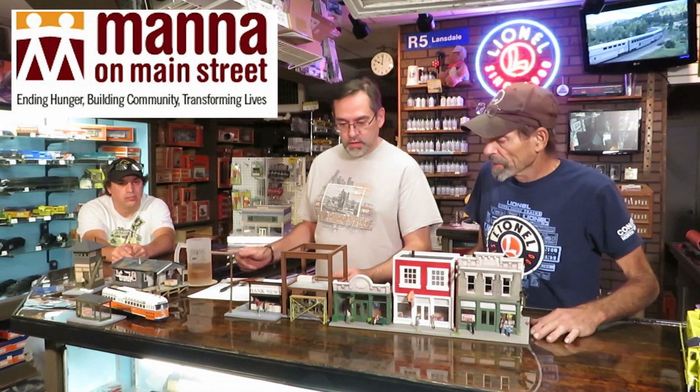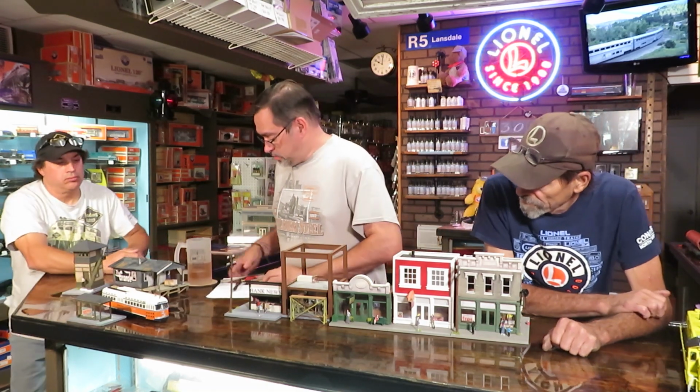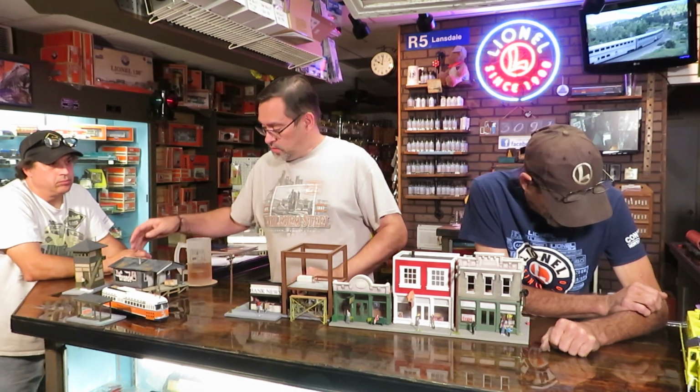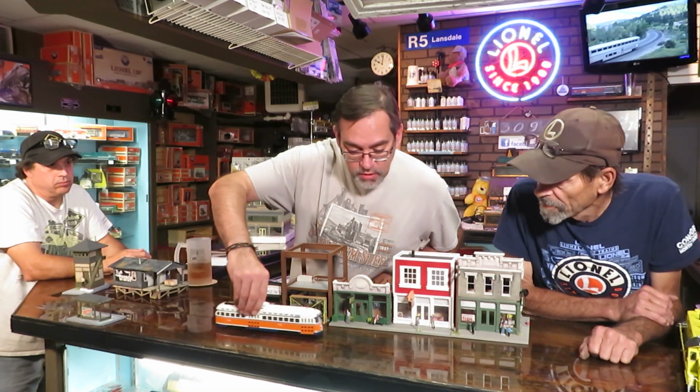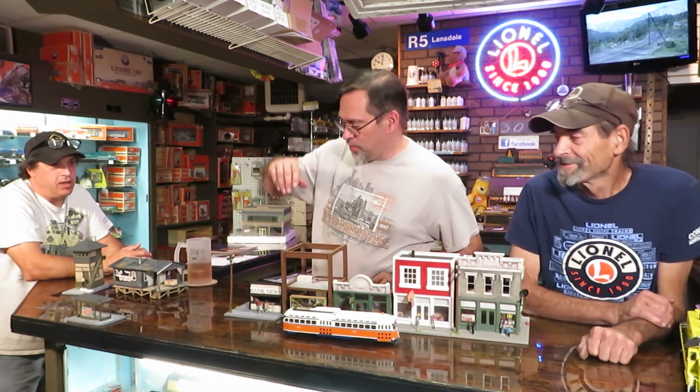One of our local food pantries, Manna on Main Street. So, I think that's pretty cool for a main street there. All right, so these are the buildings that Anthony sent. My trolley doesn't go with it, but my trolley just looks good going through town.